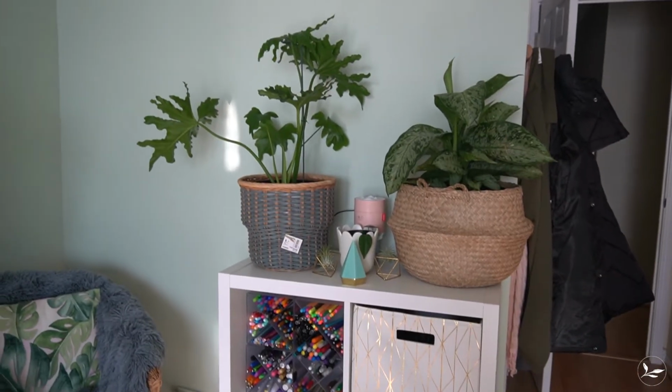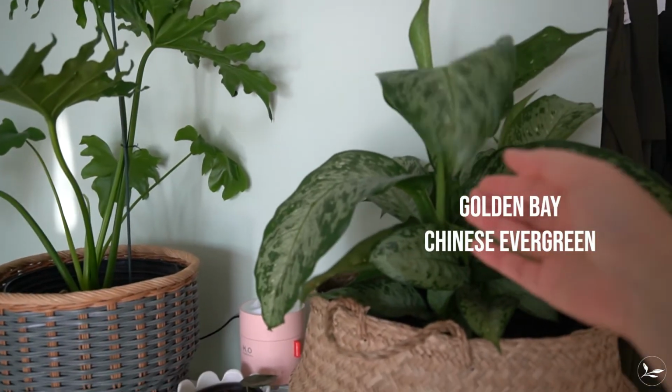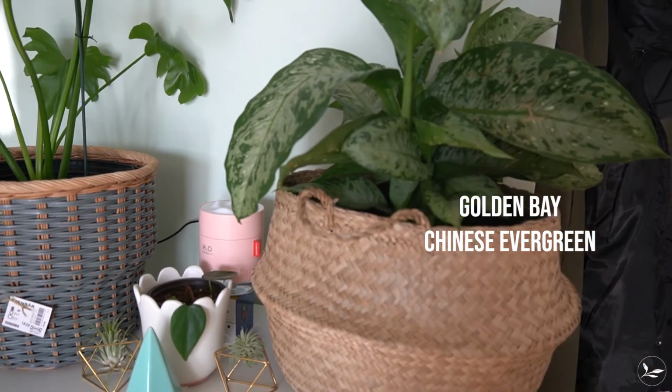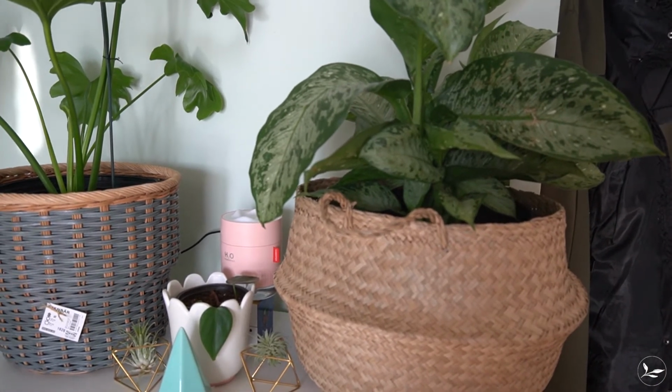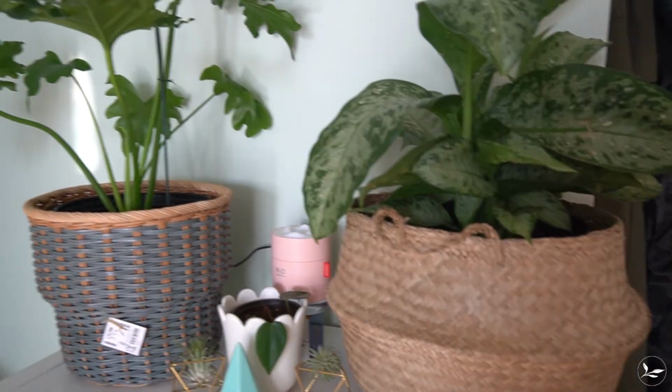Next on this shelf, I have 3 or 4 plants, I think. This main big one is the Chinese evergreen. And this basket I bought, I bought 2 of them for $10 from Facebook Marketplace, but they're actually 1 for $10 at IKEA. So yay for deals.